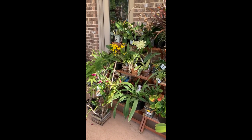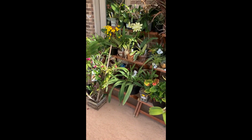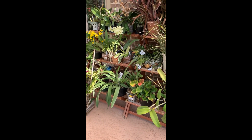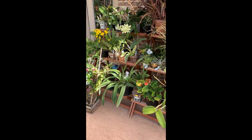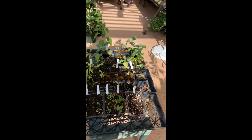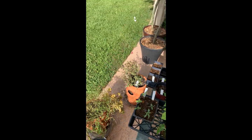So even though my number of orchids has reduced considerably, I still keep quite a few of them because I love their diversity. Some of them are fragrant, some of them are not. Their sizes, their shapes, their colors, etc. And then as I see fit, I plant seedlings for whatever purpose I need.